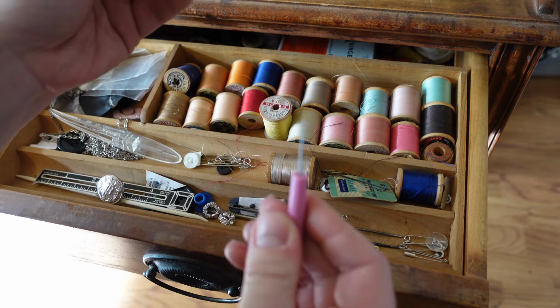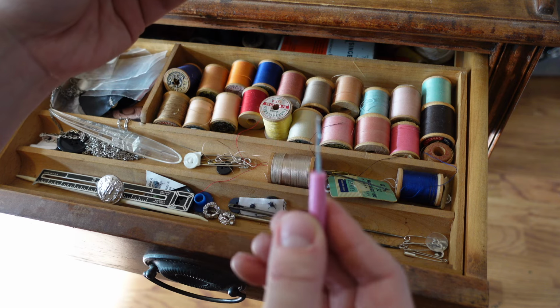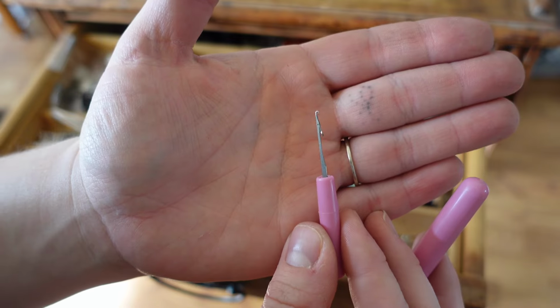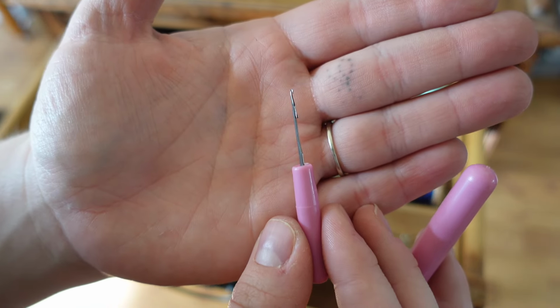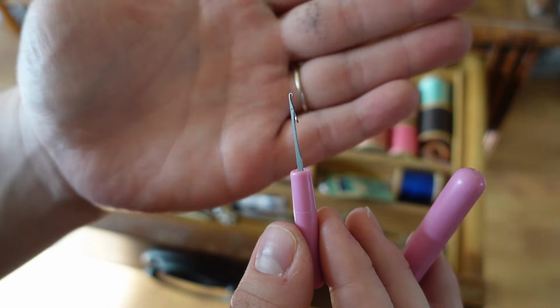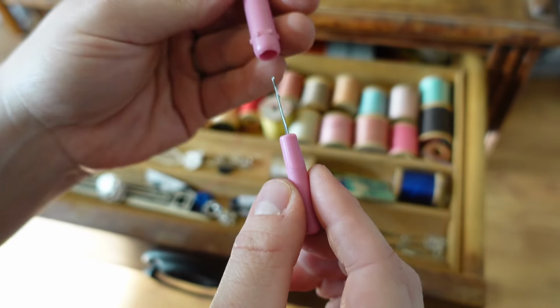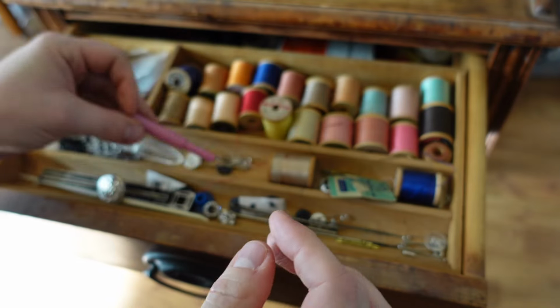Okay, I assume this is... Oh, I thought it was a seam ripper. Is that a seam ripper? Like, is this what they used to look like? I have no idea. That's really cool. There's like a little hook on it. That's really cool. I thought it was going to be like a regular seam ripper, but I guess not.